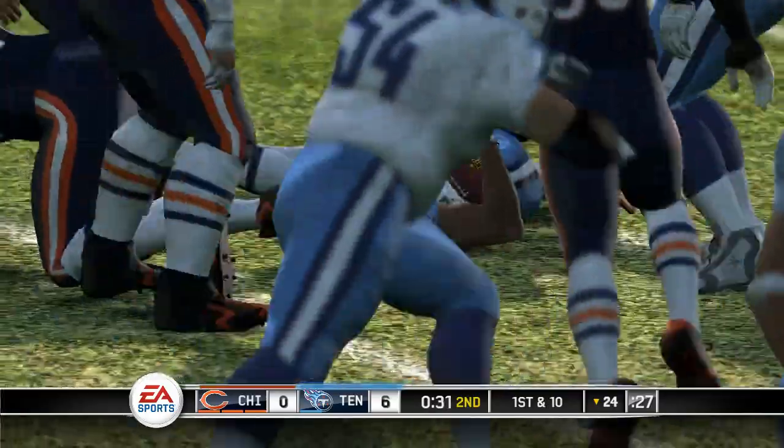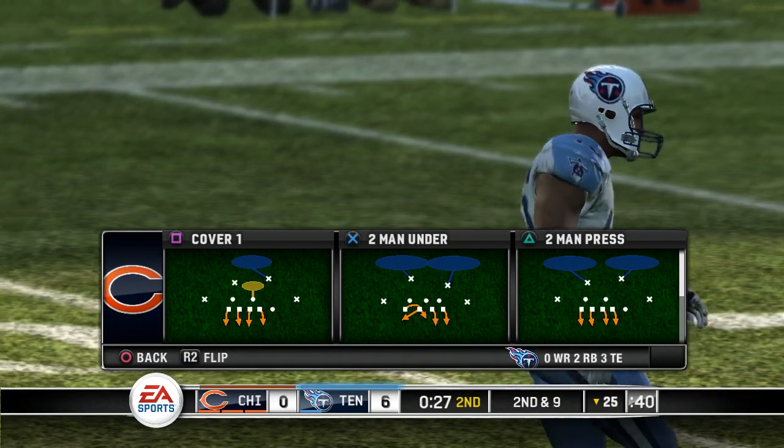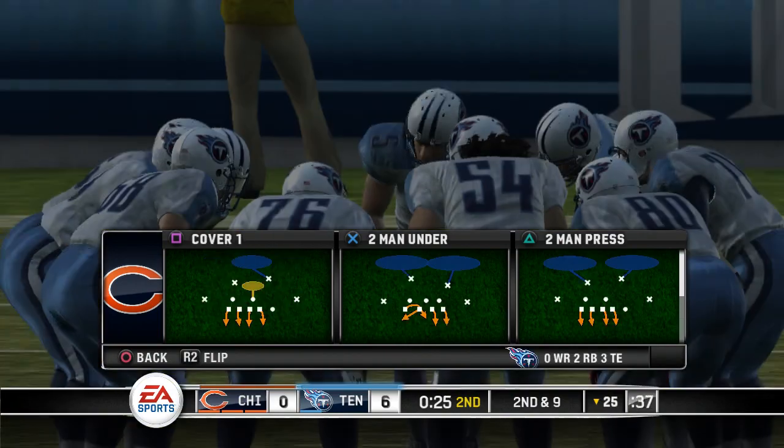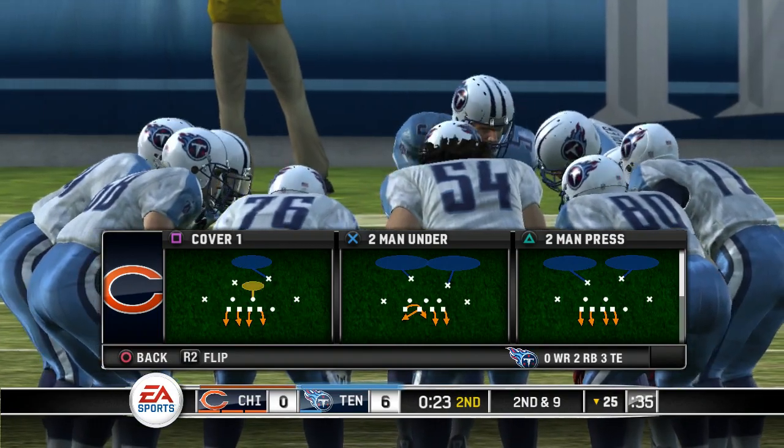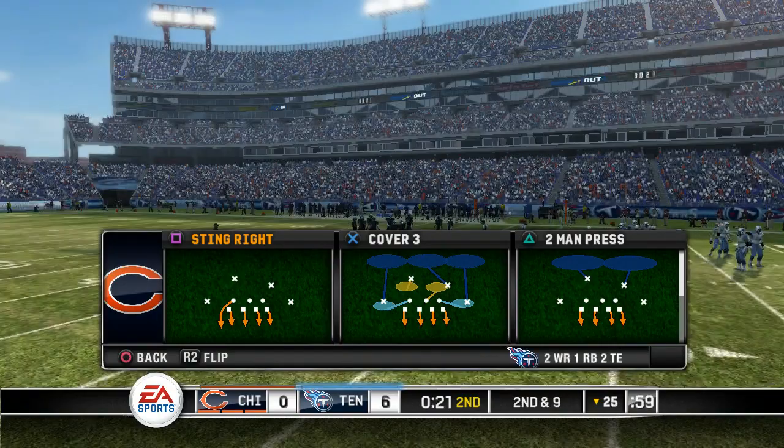Collins gives it up the middle. Tackle was made by Payne. The cover one allows you to stack the line with eight men in the box to help out with your run support, but it puts your cornerbacks in a one-on-one situation with their receivers. Now they have no timeouts remaining.